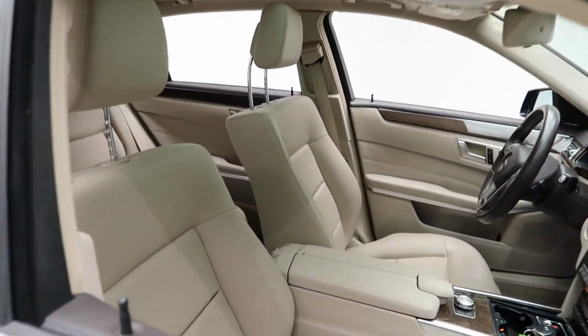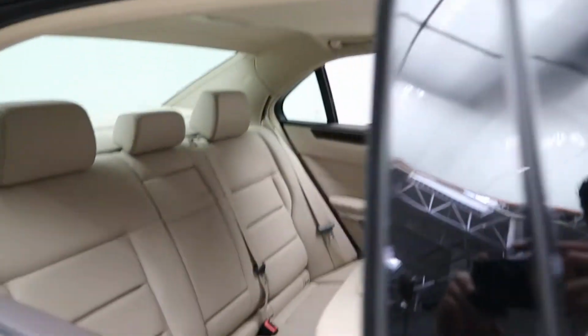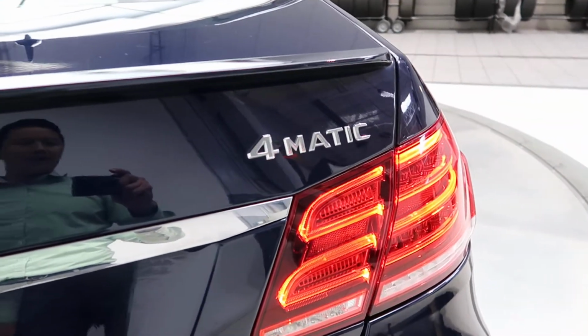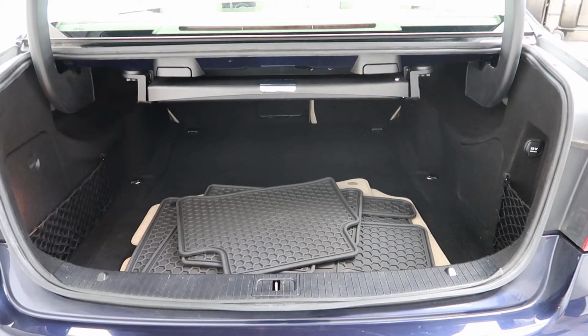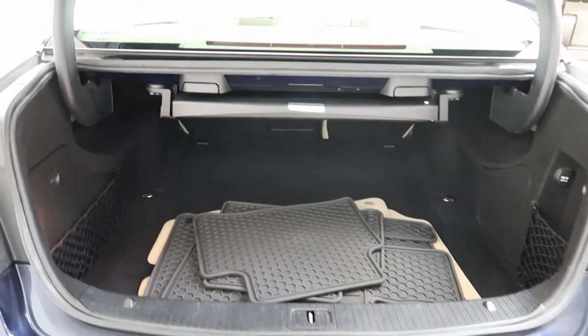A silk beige MB-Tex interior, sunroof. Coming around back, we've got a rear spoiler, E350 4MATIC badging, power liftgate, comfort box for extra storage, all-season floor mats and regular floor mats.